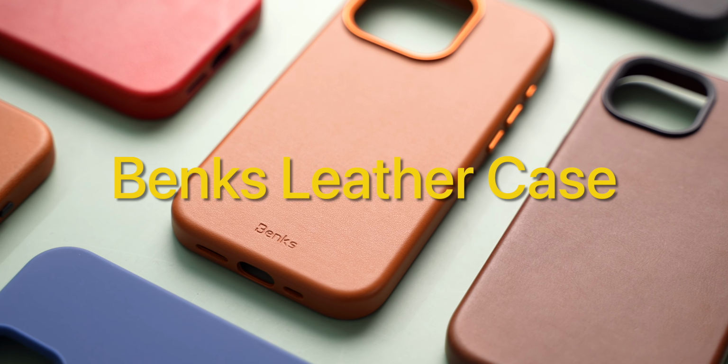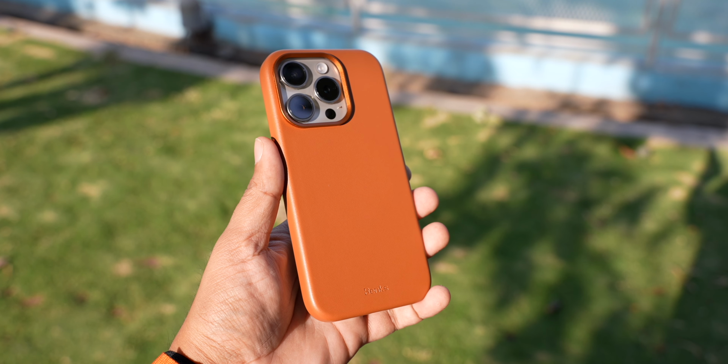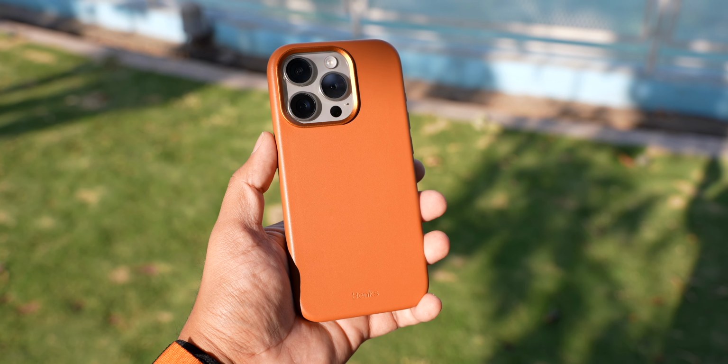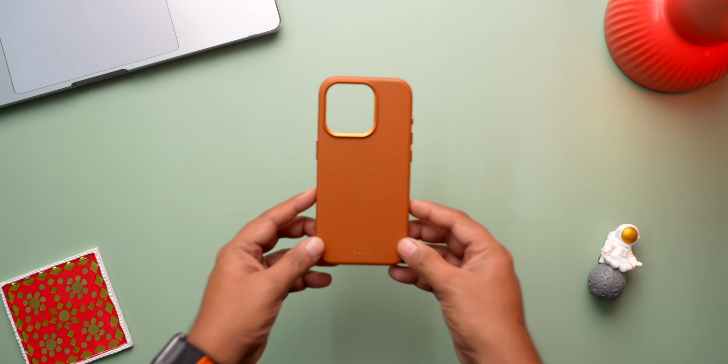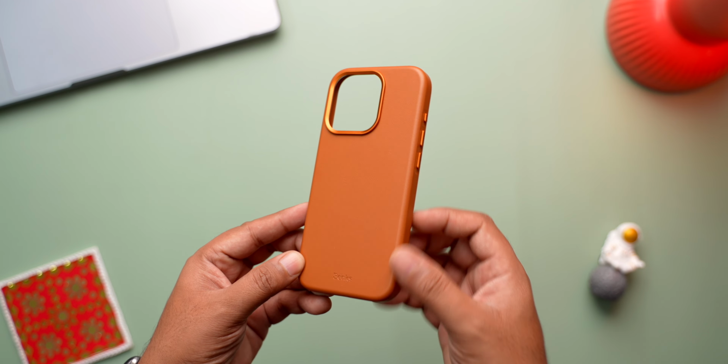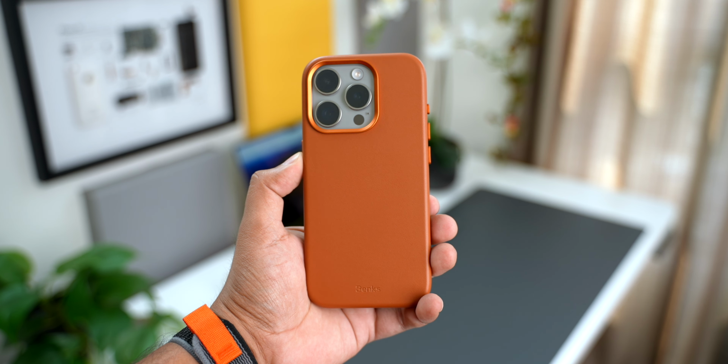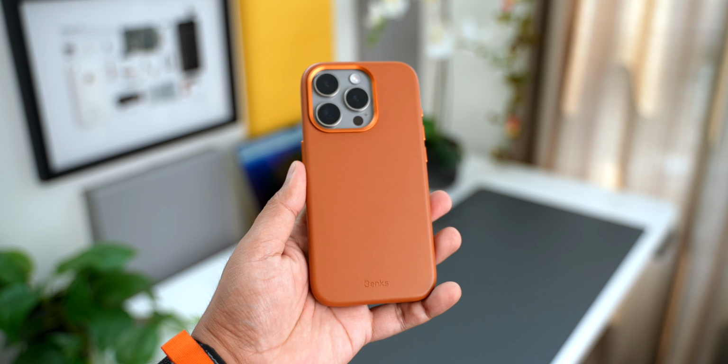The final case in this list is from a company called Banks, and this one is actually a vegan leather case. This is the only case in the list which is exclusively available only for the iPhone 15 Pro and Pro Max. Sadly, they don't make it for regular iPhones. Since this is made out of vegan leather and not genuine leather, it is also the most affordable one in the list. The overall look and feel of this case is really good, and you can't actually tell that it is not a real leather case.